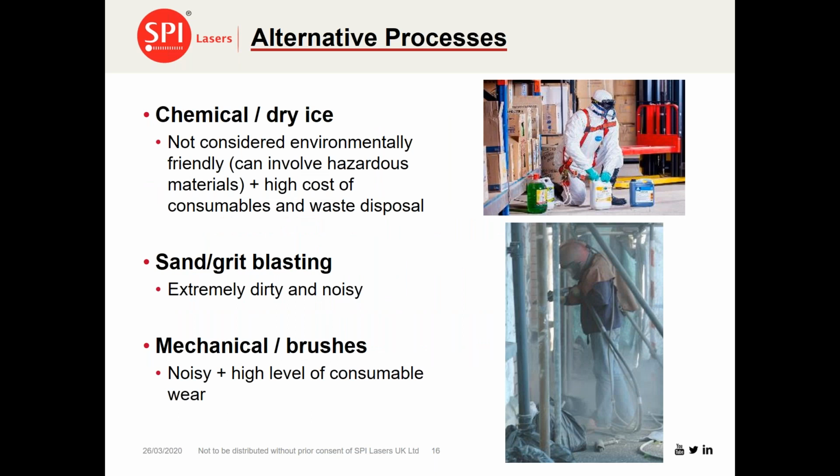What are the alternative processes? Clearly, we've been cleaning for a long time. It's not a new process in itself. Existing processes include chemical or dry ice processes. These, however, are not considered to be environmentally friendly. They can involve hazardous materials and also come with a high cost of consumables and waste disposal. Similarly, if we use sand, grit, or even bead blasting technologies, these can be very dirty and noisy and also come with issues around waste disposal. Alternatively, we could use mechanical techniques in cleaning, involving brushes or other tools. Again, these are noisy and have a high level of consumable wear.